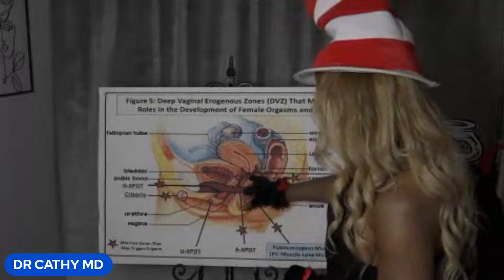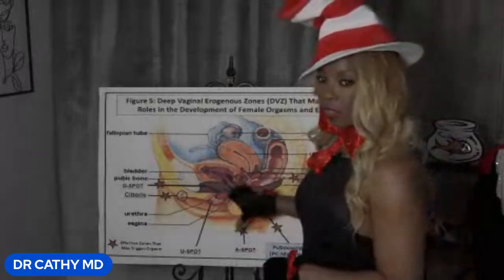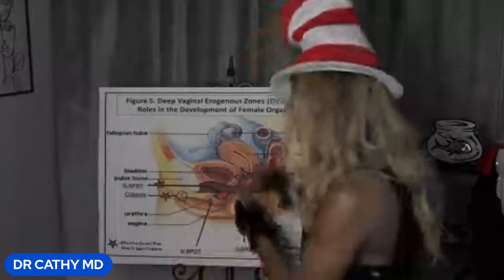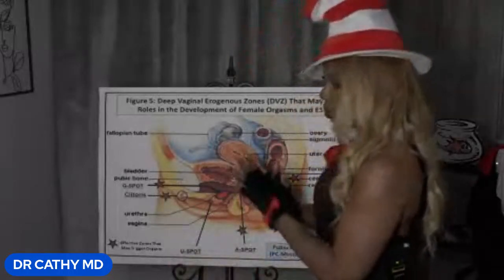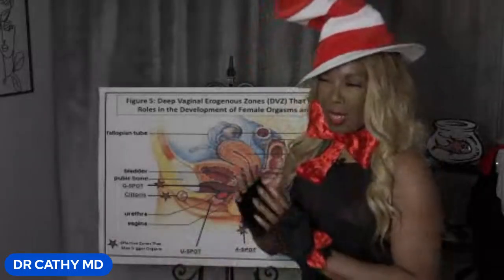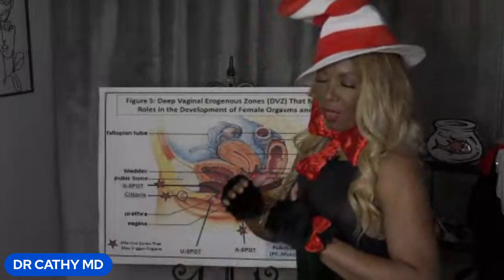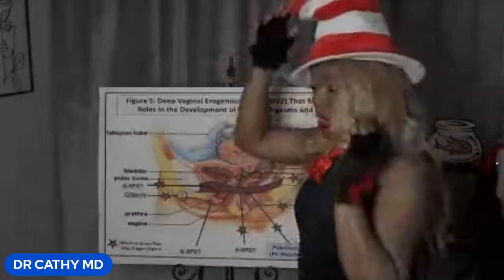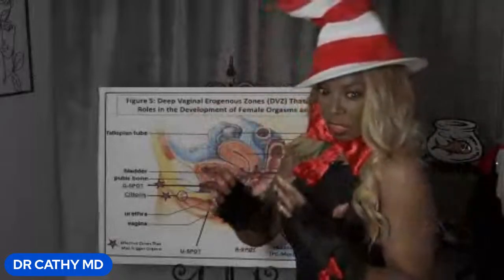Right there's the cervix. That is the neck of the uterus. So this is the uterus, and that neck where the baby's head comes through when we're having babies, that is what is termed the cervix. And again, some people have a lot of nerve endings there, and they actually get a lot of stimulation when they go there, but some people don't. It is an individual basis.